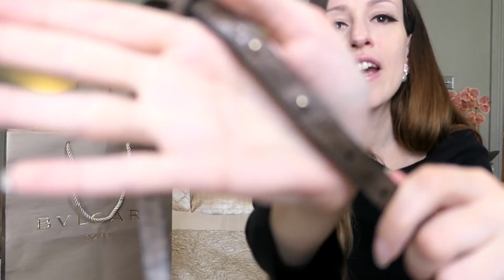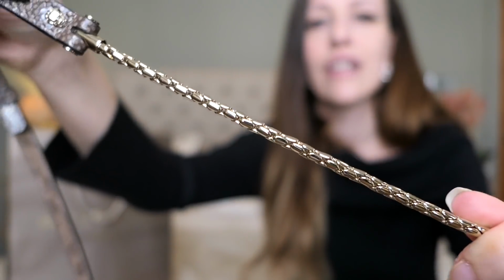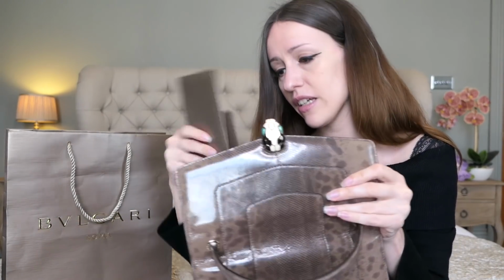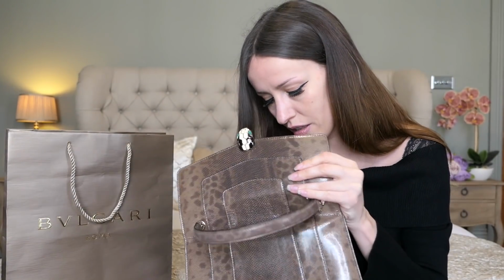So this is a very fine and thin strap. I love it. It has the gold chain as well. I'll show you modeling shots in a little bit. Well, let me set my dress in place again. Okay, so what else do we have here? All the paperwork that your bag comes with.